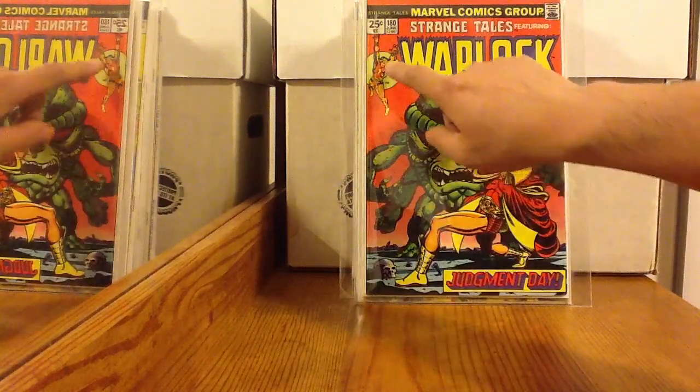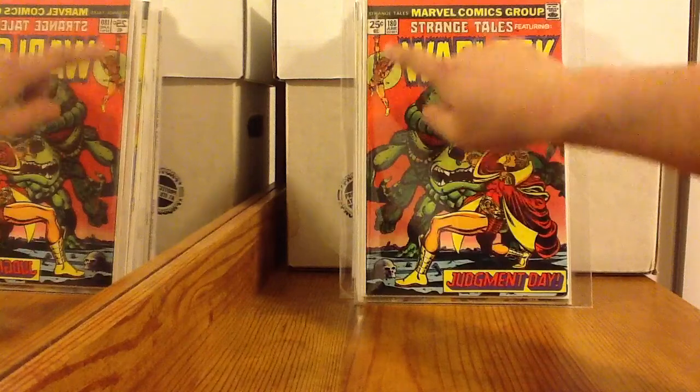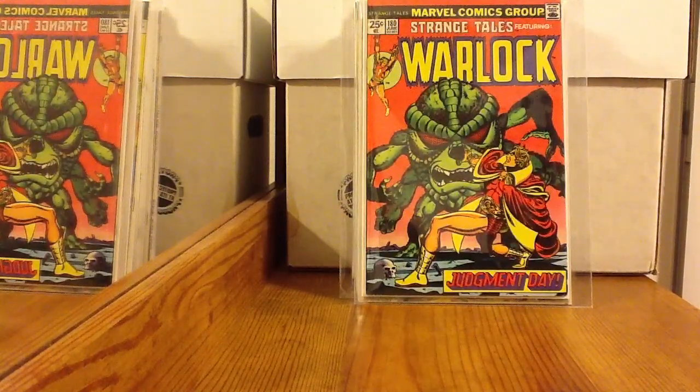There's like a mark right here, but that's not the comic book. That's the actual plastic it's in. But overall, this book is a nice copy, and I'm really glad to have it. And I got a hell of a steal on it. I got it for 15 bucks. So, you know, first appearance of Gomorrah, and it's hot. The book's real hot right now. So yeah, I'm pretty pleased with this one.